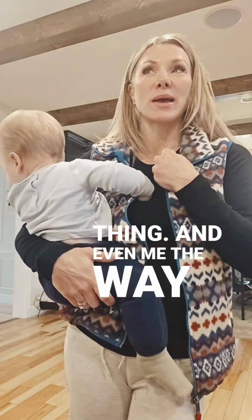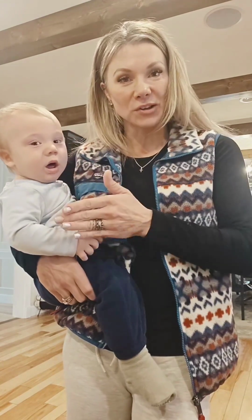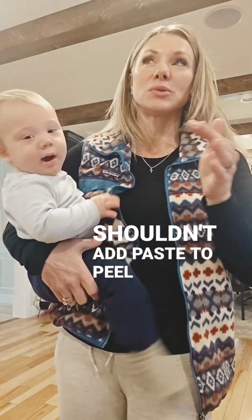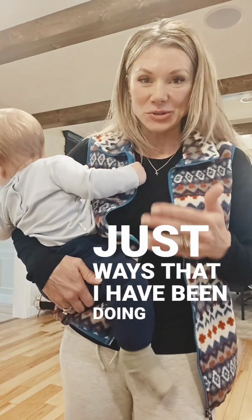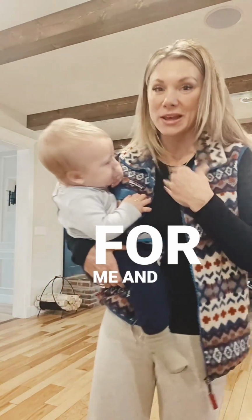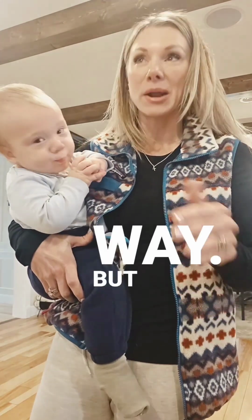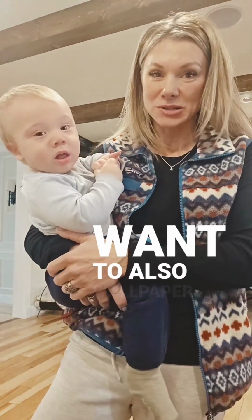And even the way I do it, I know a lot of people are saying, oh, you're not doing it right. You really shouldn't start on the far left side. You should start in the center of the room. Or a few people are saying, oh, you shouldn't add paste to peel and stick wallpaper. But these are just ways that I have been doing it, the way that works for me. So I'll just show you what works for me, and know that everybody, like with everything, has different opinions on the right and wrong way. But I'm going to show you today how I do it in case you guys want to also wallpaper.